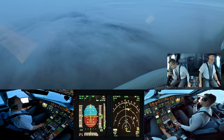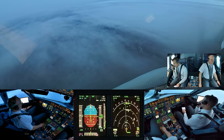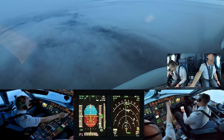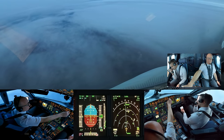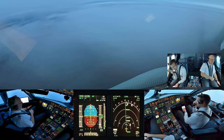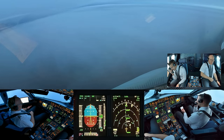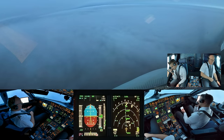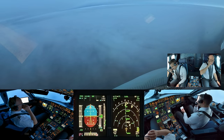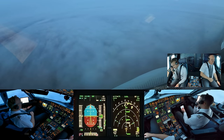Climbing level 160. Radar contact, climb flight level 240. Climbing level 240. Eurowings 7 Papa Yankee, hello, expect runway 23 left, information Tango is correct. Number 1, maintain 250 knots or greater. We'll keep up the speed, 23 left, Eurowings 7 Papa Yankee. Delta November Golf, descend altitude 4000 feet, QNH 1005, continue on present heading. Descending 4000 feet, QNH 1005, continue on present heading 105, Delta November Golf.